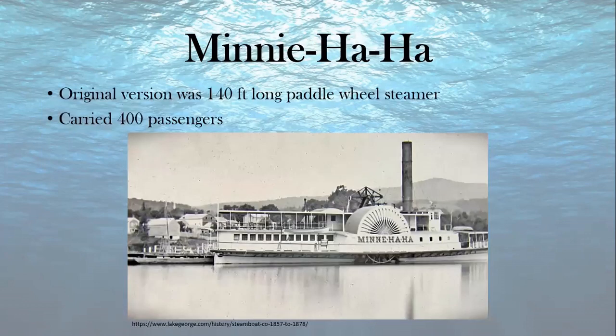Another boat that lies at the bottom of Lake George is the Minnie-Ha-Ha. Now, I'm sure you're thinking that I must be wrong because the Minnie-Ha-Ha is still in operation, but the one that I'm talking about is the original Minnie-Ha-Ha. On May 12, 1857, the 140-foot long paddle wheel steamer was launched.